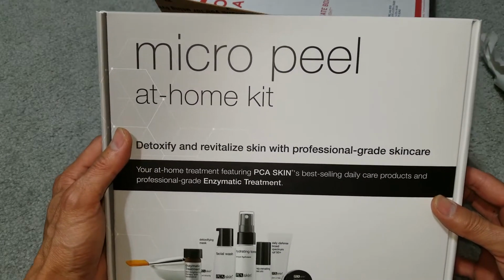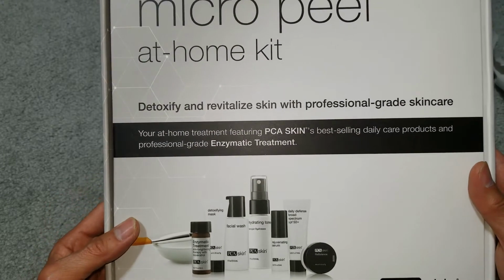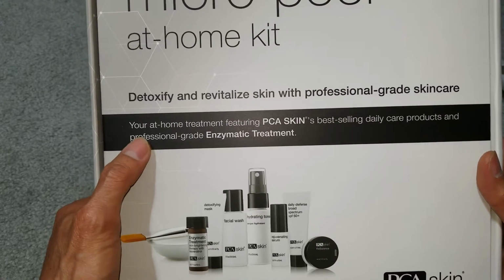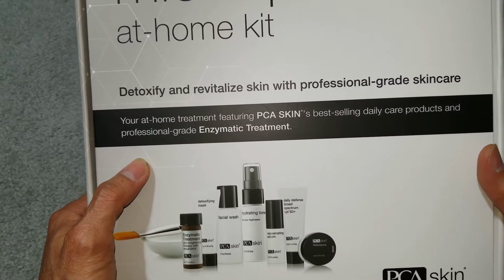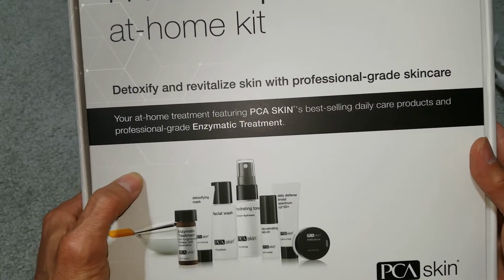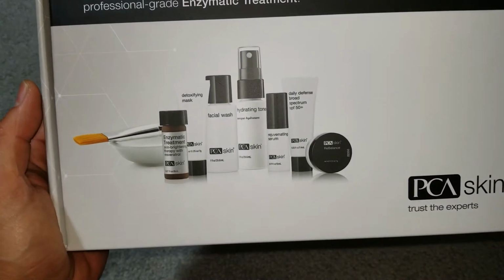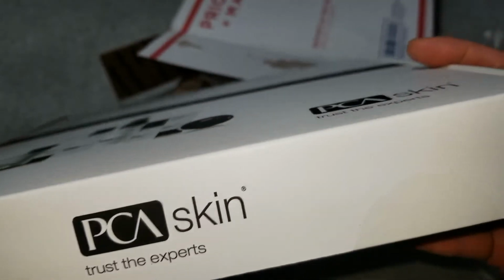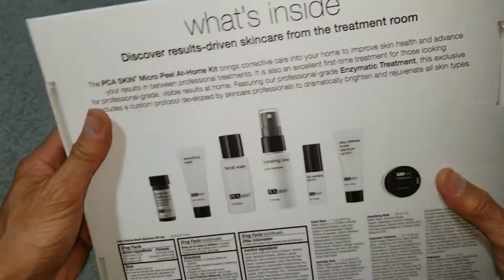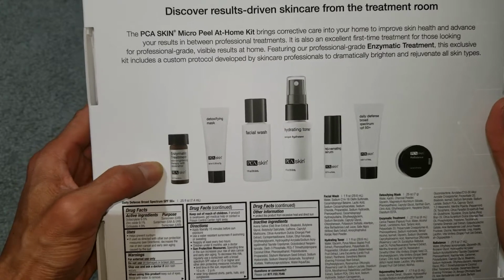So this is the micro peel at home kit. Detoxify and revitalize skin with the professional grade skin care. Your at home treatment featuring PCA Skin's best selling daily care products and professional grade enzymatic treatment. And here's what's included inside this kit.